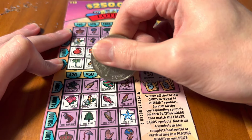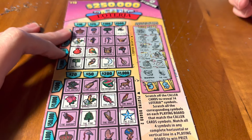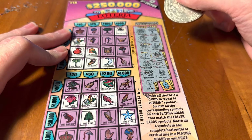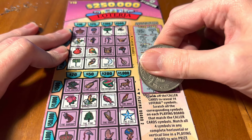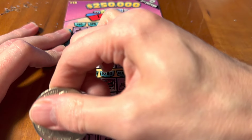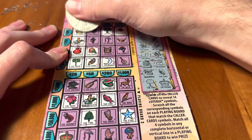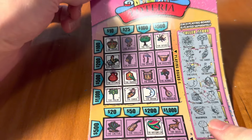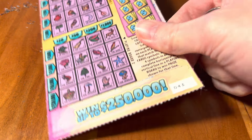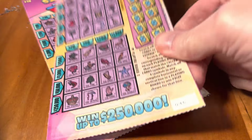We are a bird away from $1,000. We are a mandolin away from $1,000. We have a tree. That doesn't help us. We have a crown. For $10. Woo! All right, worth 30 bucks. $30 making us hollers. So 42 was a winner. So we had a back to back win.